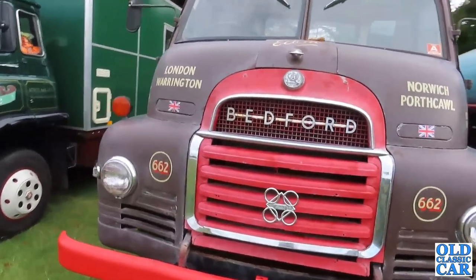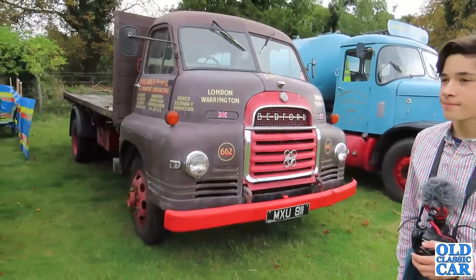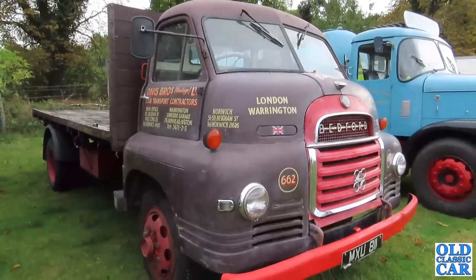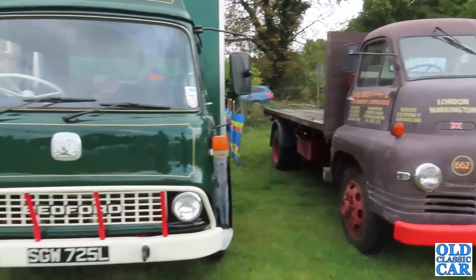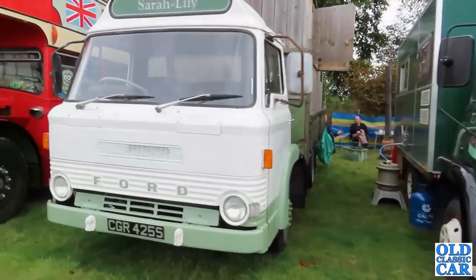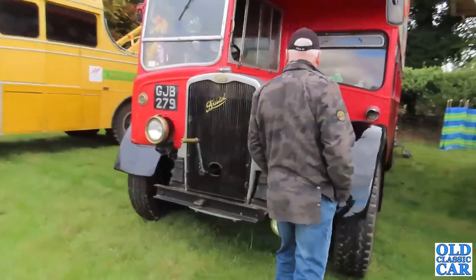Right, carrying along, we've got a lovely old Bedford. This is an S-type Bedford. Probably that front end is most familiar to people who've seen the old Green Goddess fire trucks that the army used to have. Bedford TK, Earl Reg, 1972 or 3. D-Series Ford. A magnificent Bristol, double-decker.